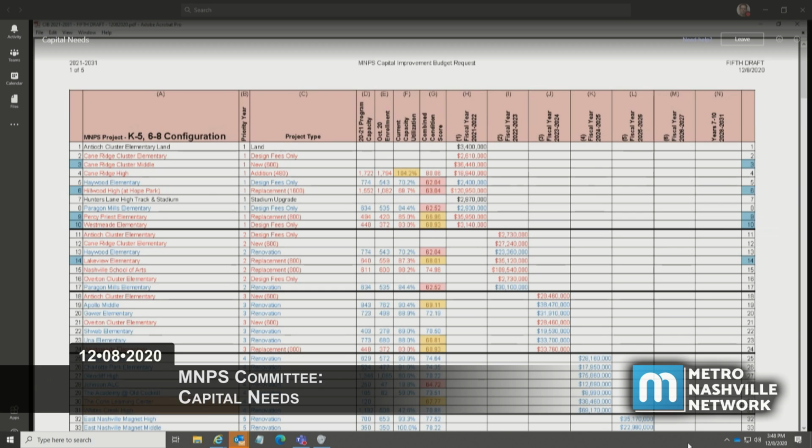Line 7 would be track and stadium upgrades for Hunters Lane High School. This would be the last of our stadium upgrades for tracks and stadiums, whereby all of our high schools would then have an 8-lane competition track, as well as upgrades to their stadium. We've done a number of these over the last several years, I think beginning at Stratford, and then we've also done Glencliff and East, Overton, Maplewood. We've got funding this year for Pearl Cone, and so this, I believe, would be the last upgrade needed to get all of our high school tracks and stadiums up to a certain standard.